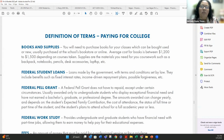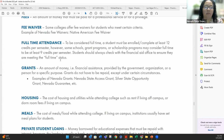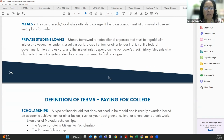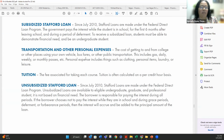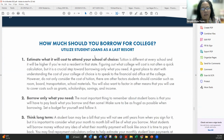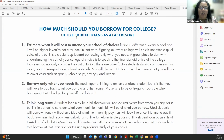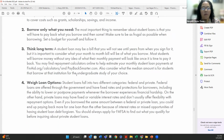And then here are some definitions in terms of paying for college: books and supplies, federal student loans, federal Pell Grant, all the different things, full-time attendance, housing, meals. The difference between a subsidized Stafford loan and an unsubsidized Stafford loan. And then how much should you borrow for college? Utilize student loans as a last resort. So it has the guidance: estimate what it'll cost you to attend your school of choice, borrow only what you need, think long-term, weigh loan options.